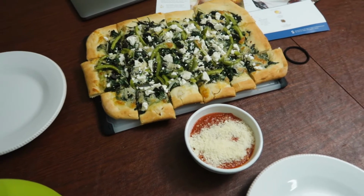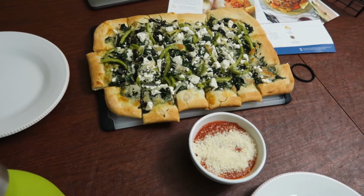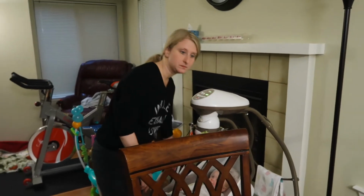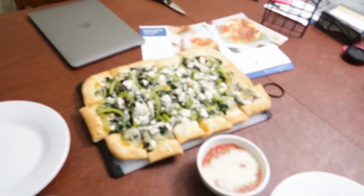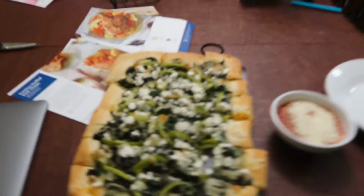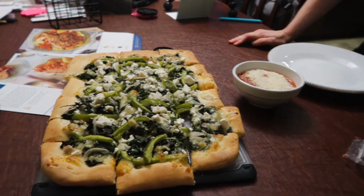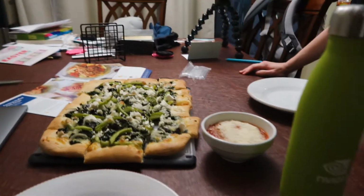Well, there's the finished product. Ding, ding, ding. What do you think of it looks-wise? Looks good to me. I think you described it well when you said it's a flatbread that you have a dipping sauce for. Yeah, that is much more accurate than calling it pizza. I would say flatbread, dipping sauce, good call. Looks good though.